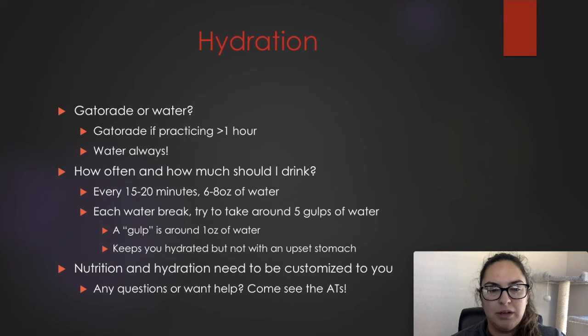So I think an easier way to break it down is each time your coach gives you a water break, or you have a timeout, or you come off the field during a competition, whatever the case is, every time that happens, try to take around 5 gulps of water, like a good gulp. That gulp is usually around 1 ounce of water. So instead of having to try to count how many ounces you're drinking, just count your gulps. And if you take about five to six, then you would be drinking enough water to keep you hydrated.